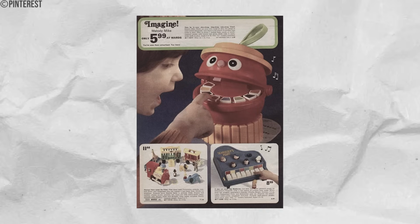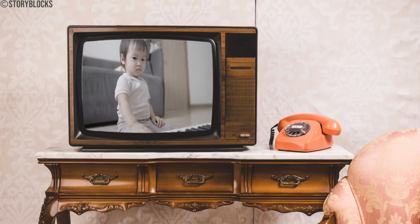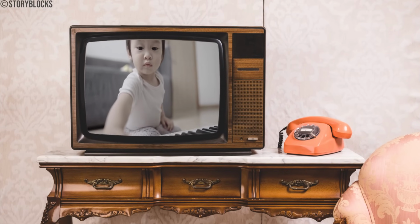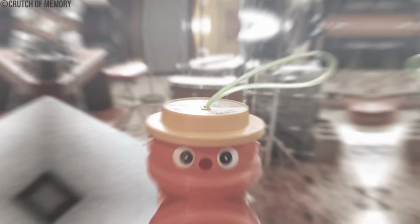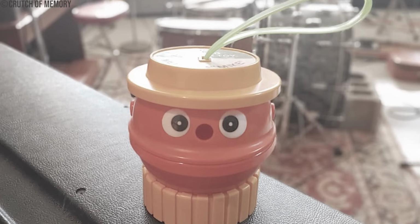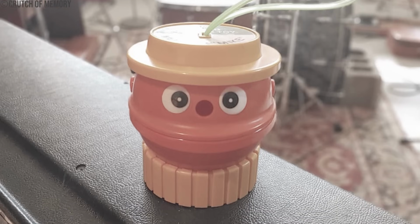Despite its charm, Melody Mike didn't last long. As electric keyboards and more advanced musical toys became popular, simpler designs like this faded away. Today, vintage Melody Mikes are rare, cherished by collectors who appreciate their weird and wonderful design.